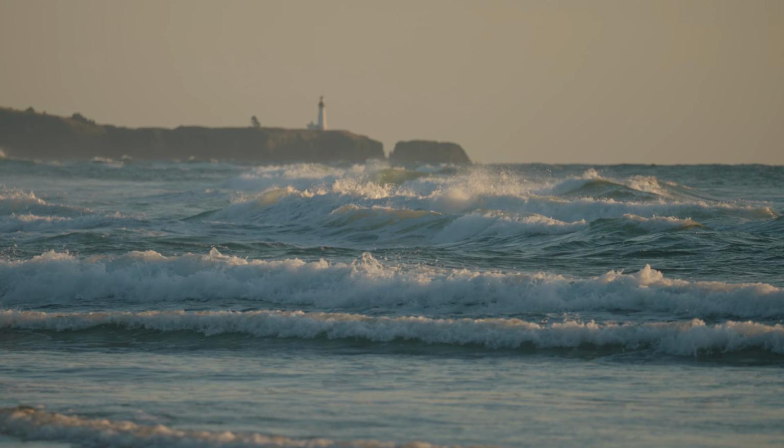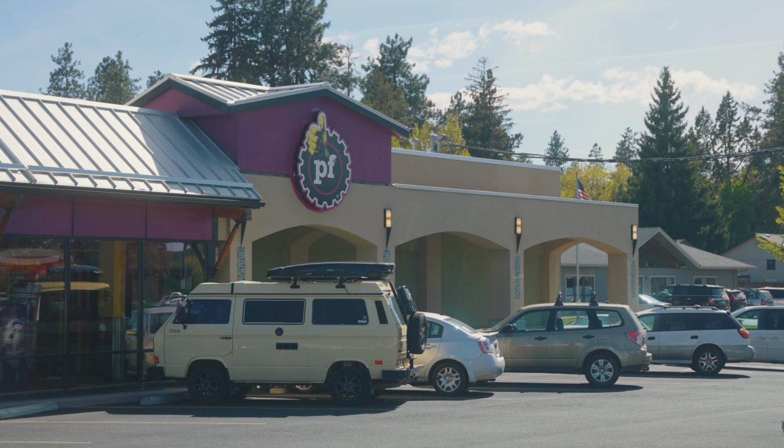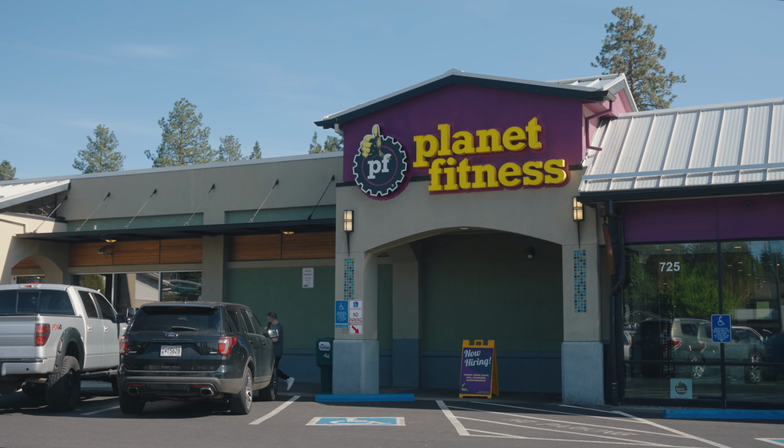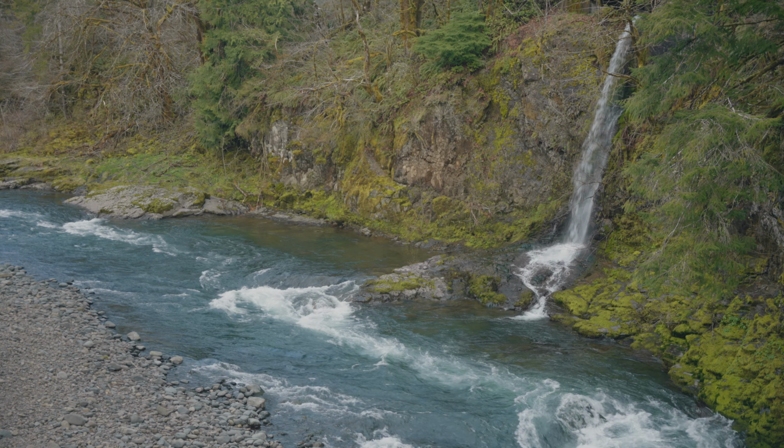Speaking of water, unless you built a shower into your van, you're going to need to find a way to bathe. A countrywide gym membership is a great option, but since we live in COVID times, I've been opting instead for truck stop showers, solar showers, and dips in the river.